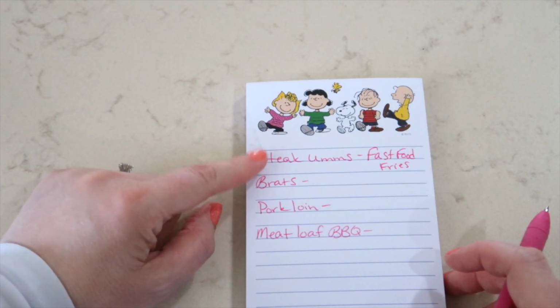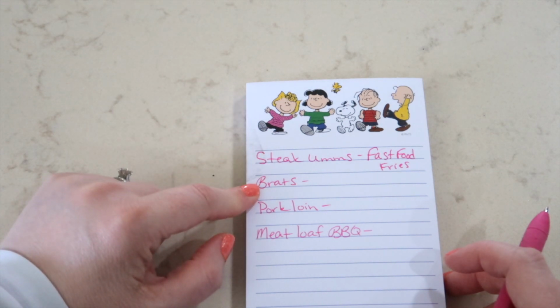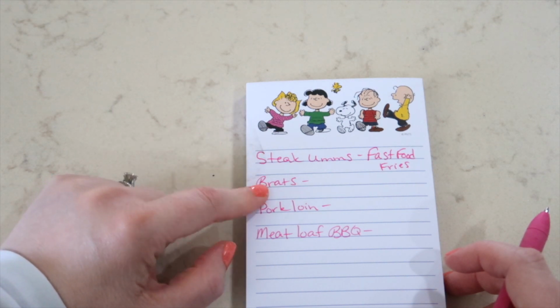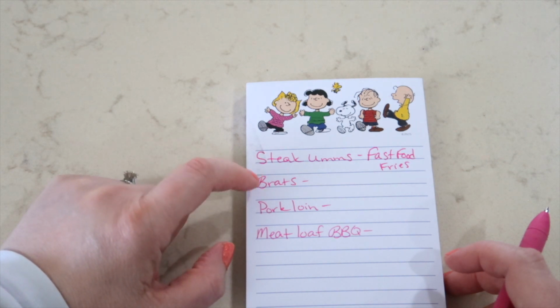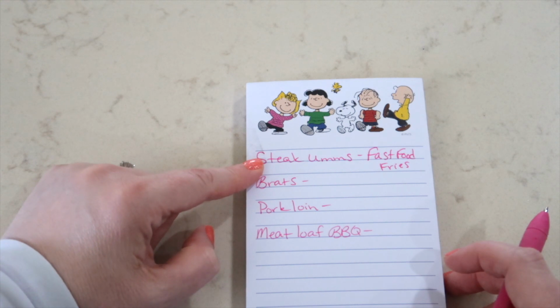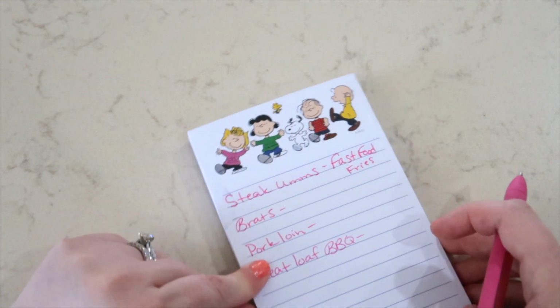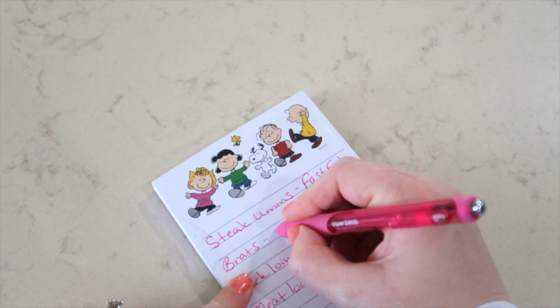Steakums is going to have peppers and onions with this. Brats, I think I'm going to do that cheddar and bacon one. I'm not going to put peppers and onions with it. I like to do that with the original brat. But because I'm doing peppers and onions with steakums, I decided I'm going to switch it up with the brats. So on the side of brats, I am going to get some pierogies.